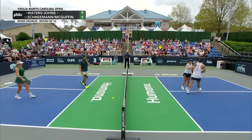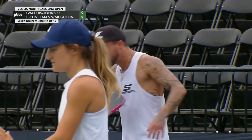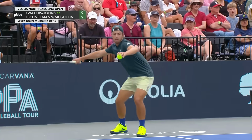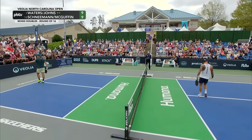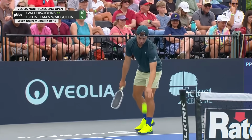Oh, what a pull from Tyson McGuffin. Off the bounce, whips it down the line. Sneaky from Tyson. Well, to attack on Waters, it seems like you have to do creative things like that. It's one of the worst swings I've seen from her from a counter-attack perspective. And still, game point on the one-seeds paddle.